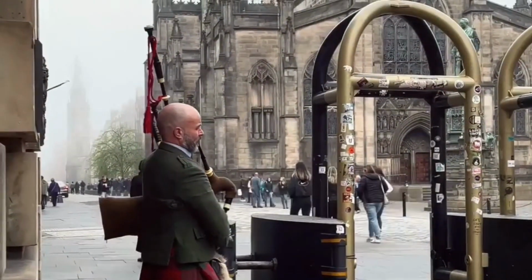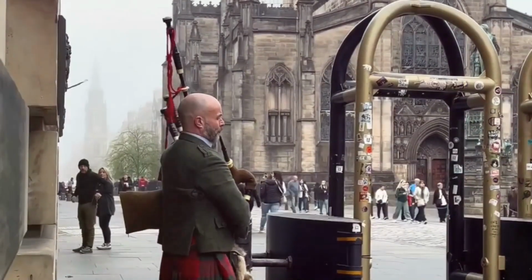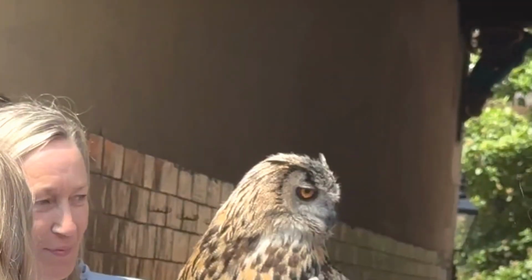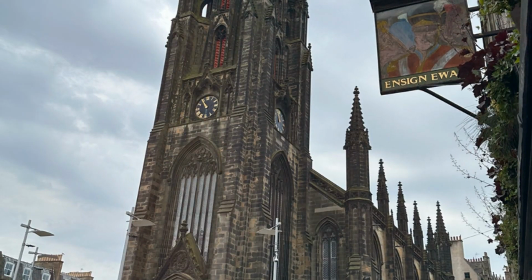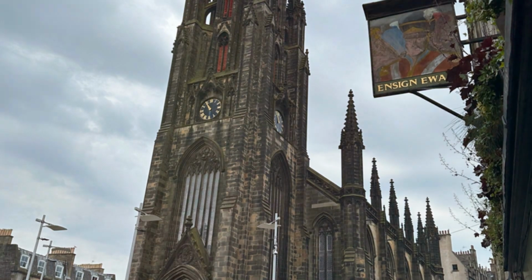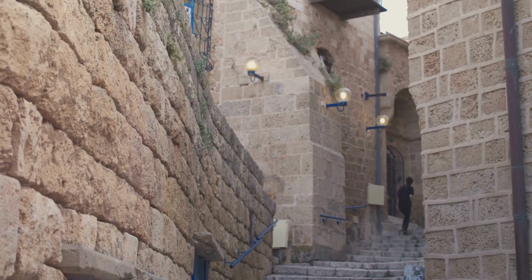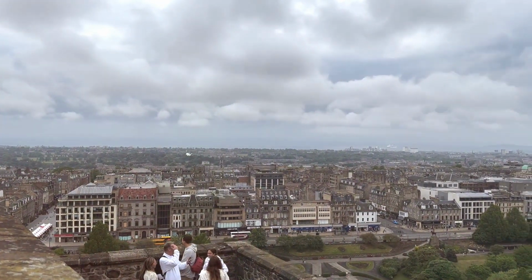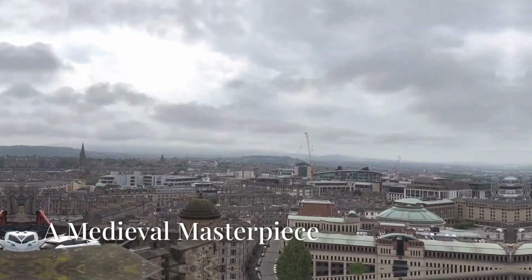As we continue our walk, the Royal Mile comes alive with the sounds of street performers. A lone bagpiper fills the air with haunting melodies, while a group of dancers showcases traditional Scottish steps. Take a detour down one of the many narrow alleyways known as closes that branch off the Royal Mile. These hidden passages offer a glimpse into the city's past. Some closes lead to secret gardens, tucked away from the hustle and bustle of the main street.